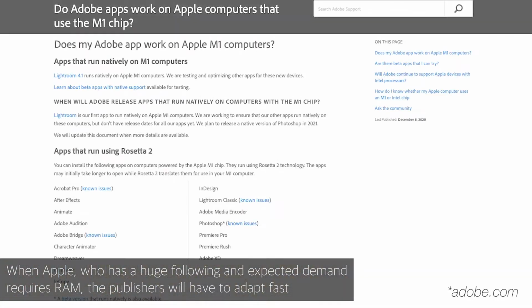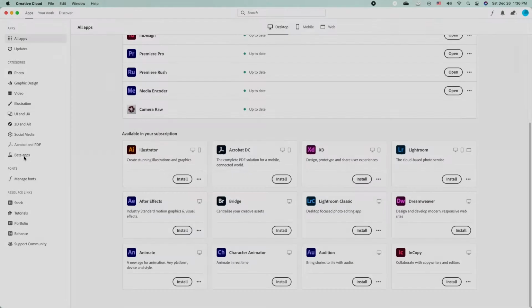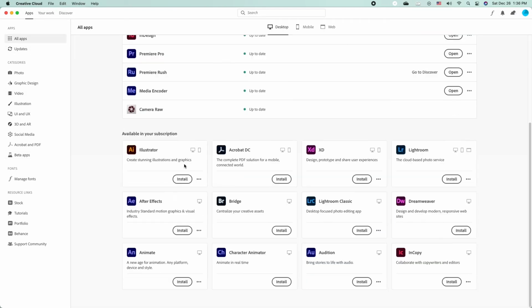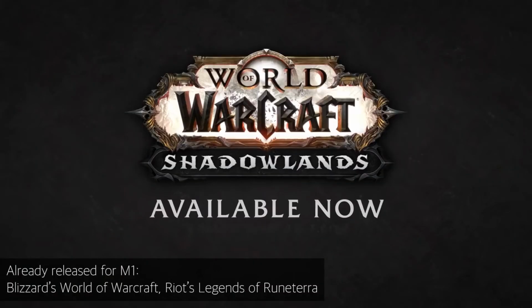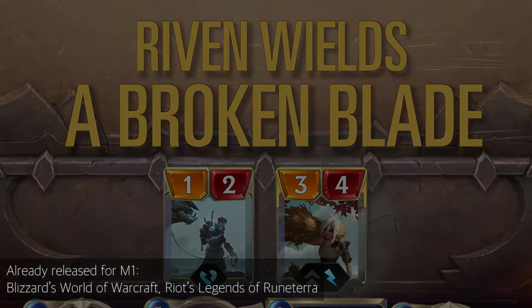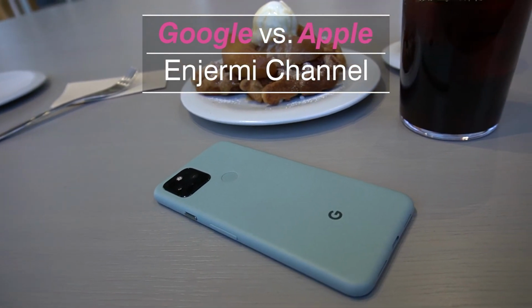Adobe has already released Lightroom for M1 and has announced that most of their programs will be available for M1 by 2021. If you check Adobe Creative Suite, the beta versions of most programs are already there, and this video you're watching now has been produced on the beta version of Premiere Pro for M1. In the world of games, Blizzard has already released World of Warcraft, and Riot Games has released Legends of Runeterra for M1.